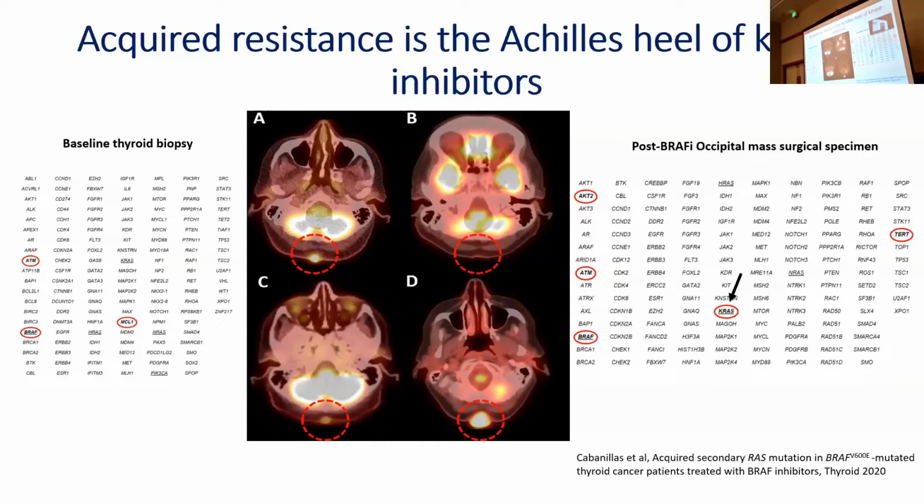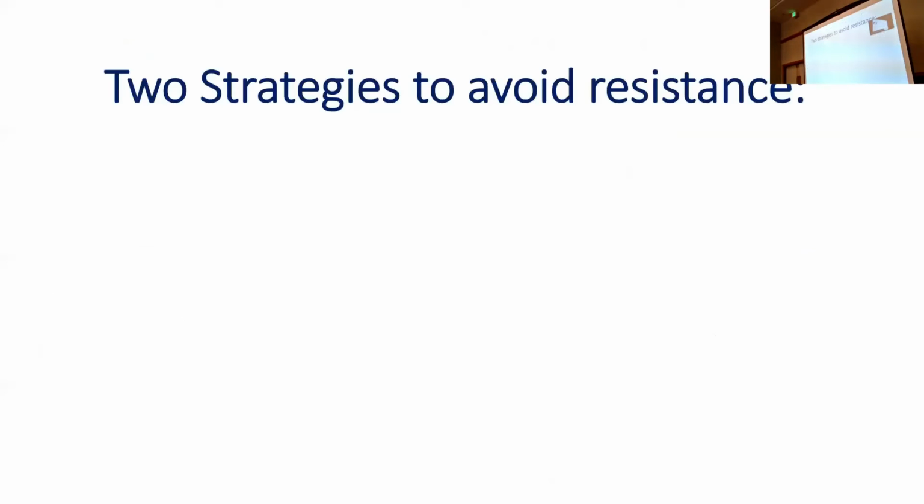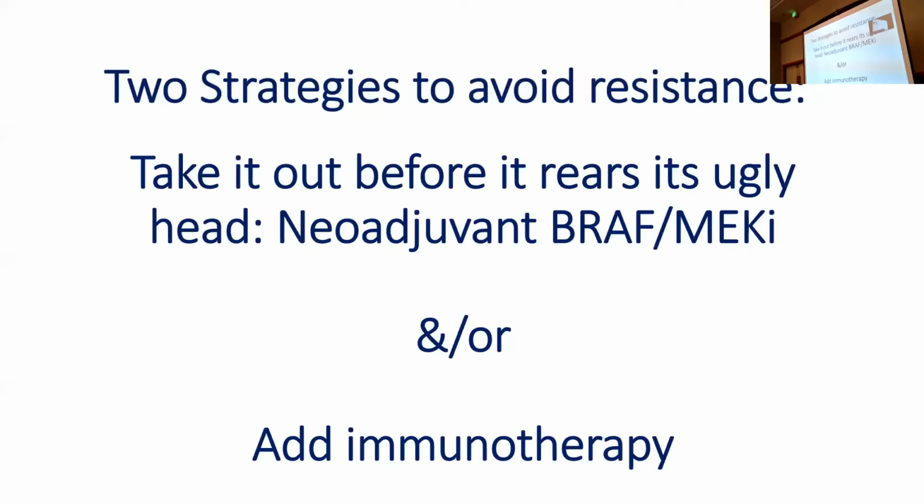So now you're dealing with a tumor where only the cells that have the BRAF are responding to the drug, and the ones that have the KRAS are no longer responding. So if you understand what's happening with the tumor, you can try and figure out how to manage this, right? And this happens pretty quickly in anaplastic thyroid cancer, very slowly in papillary thyroid cancer on BRAF inhibitors.